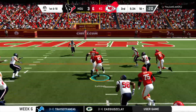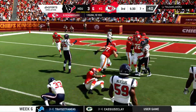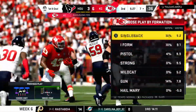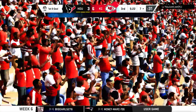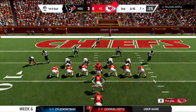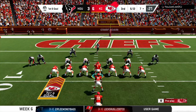Here's the first carry for Bo Scarborough. And brought down, but not before they get it inside the 10 to the 7. Add this game to the last one, and they move the ball over 50 yards in 2 plays. That's pretty much meat and potatoes right there, wasn't it? Just go right at them and let your big horse charge up the middle. Not too fancy there, was it? Nothing fancy at all, challenging that defense.